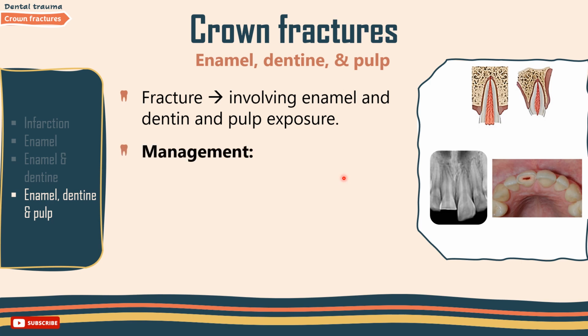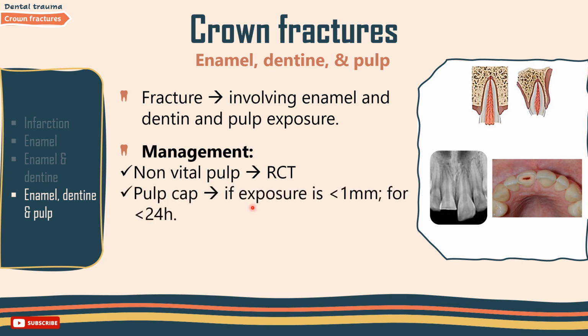Management. If the pulp is non-vital, the root canal treatment is the best treatment option. Otherwise, treatment alternatives in case of vital pulps include one of two options. Number 1, pulp capping. It is indicated if the exposure is less than 1 mm for less than 24 hours of exposure, whether in case of complete or incomplete root development, since the pulp is still vital. Cover the exposure with calcium hydroxide and place a restoration on top, whether composite or other restoration.